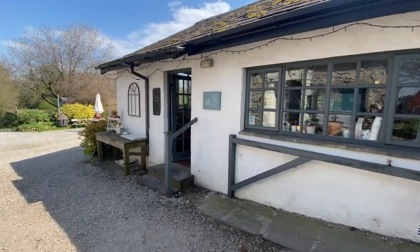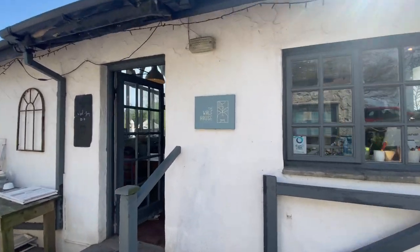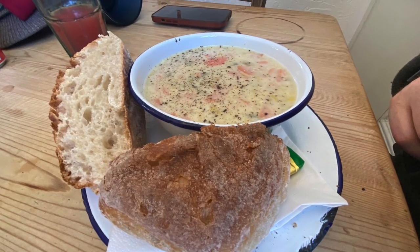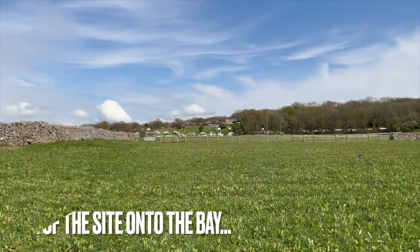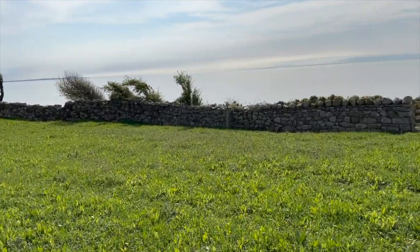Literally just outside the campsite is this, the Wolf House. It's a little caff, does tea, cakes, coffees and some snacks and food. And I had this smoked haddock chowder. It was flipping lovely.